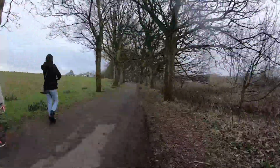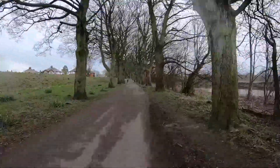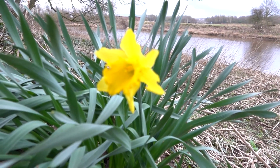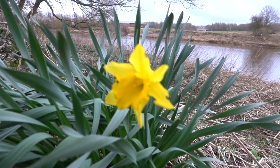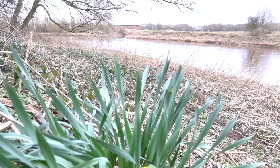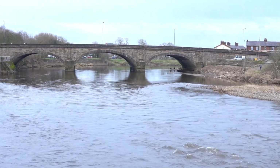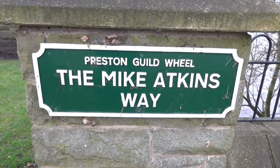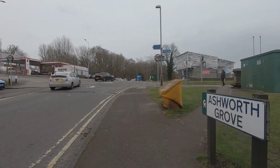Now showing a speeded up footage along the path. Cyclists coming towards us. There's a bright yellow daffodil with the river behind it. The video pans up to reveal a shot over the river. Now showing a view of London Road Bridge over the Ribble. And there's a sign that reads, "The Mike Atkins Way, Preston Guild Wheel."